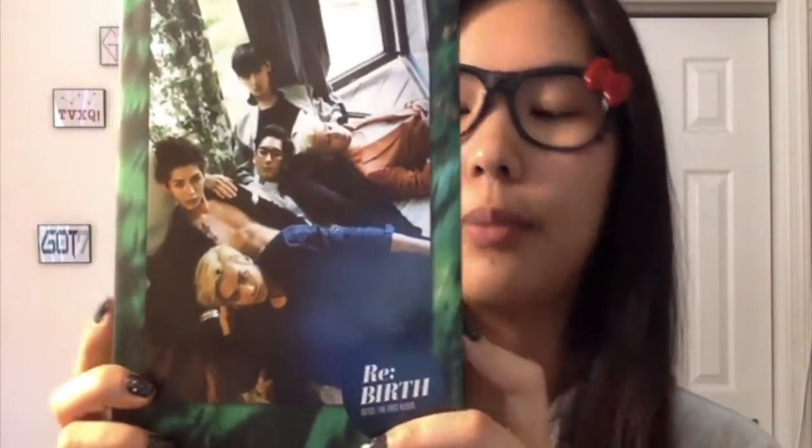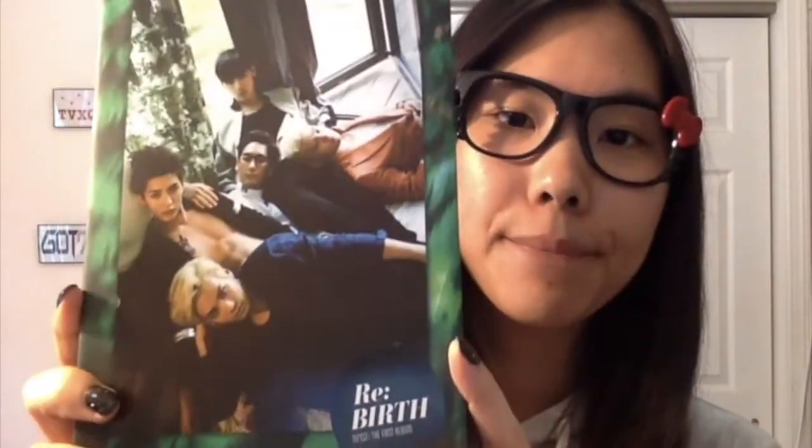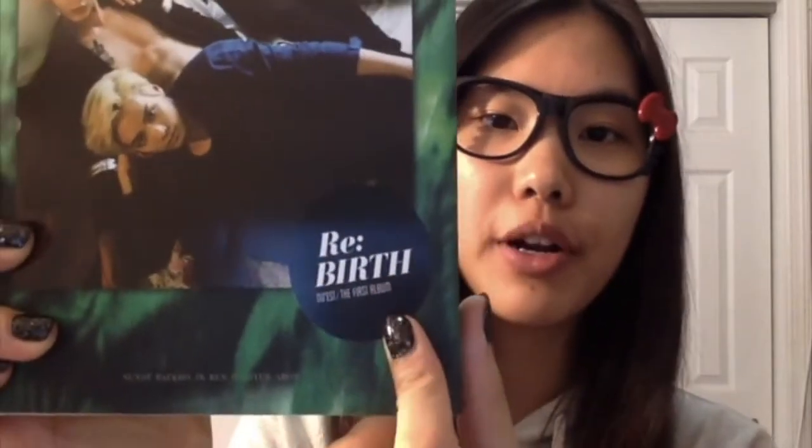Okay, so this is the cover of the album, which I think everyone has seen this picture before already. So the album's called Rebirth, NU'EST's first ever album. Of course there are more than 10 songs, most likely always 10 songs or even more. In this case, they have 12 songs, as you can see.